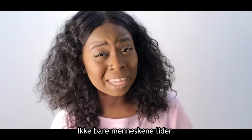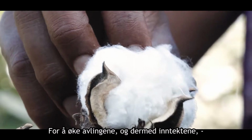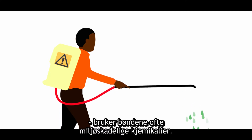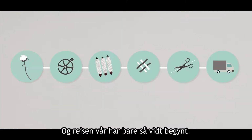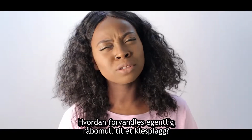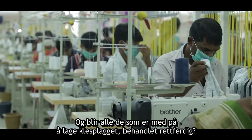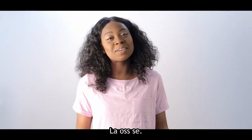And it's not just the people that suffer. In an effort to increase their crops and therefore their income, farmers often use chemicals that are harmful to the environment. So life for cotton farmers can be extremely difficult. And we're still only at the very beginning of the journey. So how does raw cotton become a piece of clothing? And are the people who help make our clothes along the chain treated fairly? Let's see what happens next.